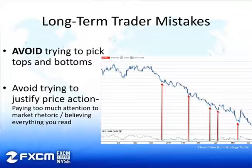RSI looks oversold here. Again, this is late March. This is an Aussie Euro CAD chart. Actually, this was one of the scalp reports. Again, RSI looks short here. Late April. RSI is way oversold. Go long. Didn't work.